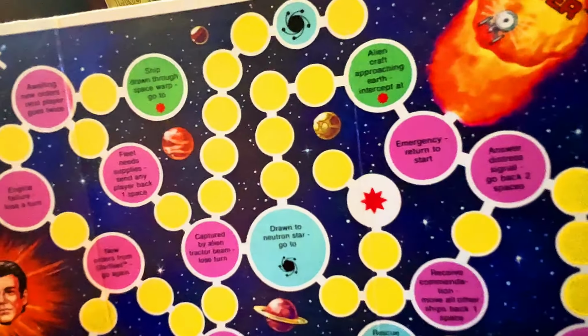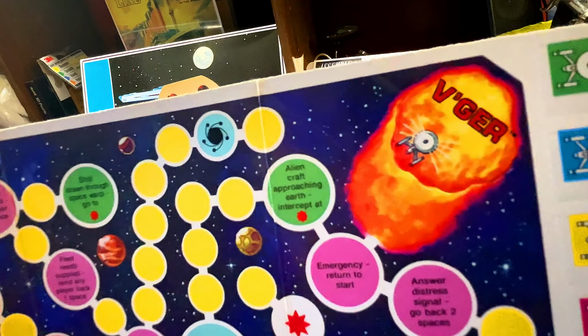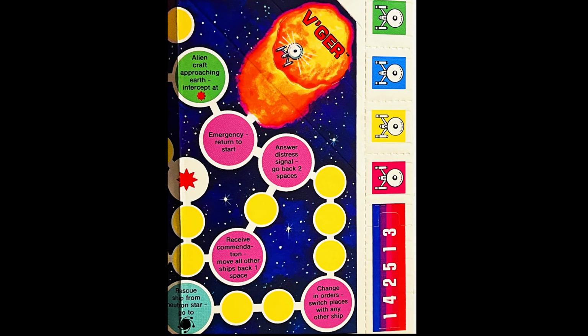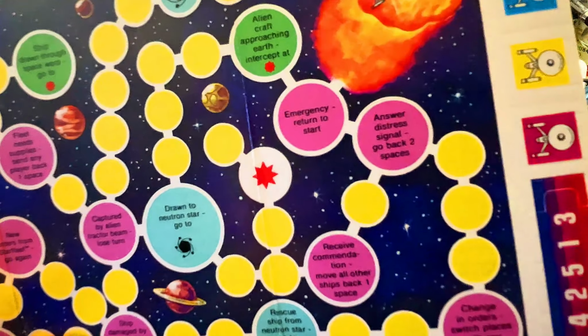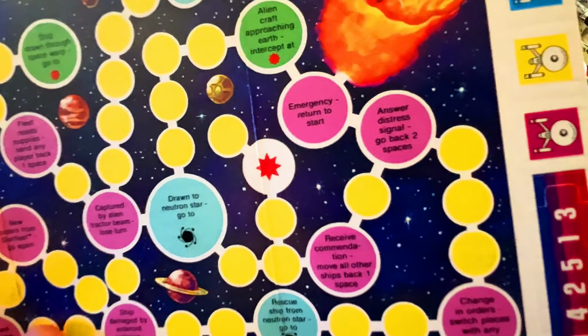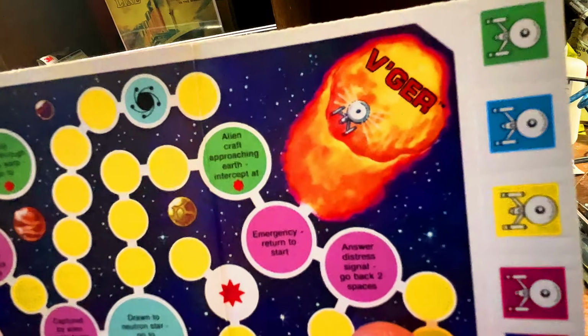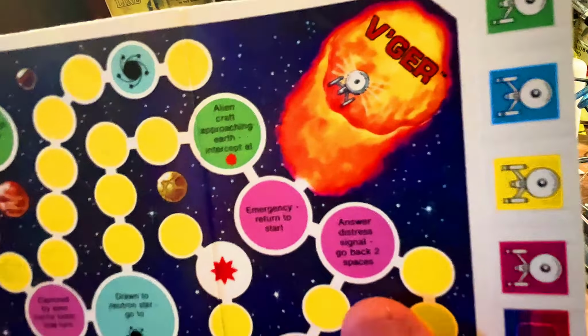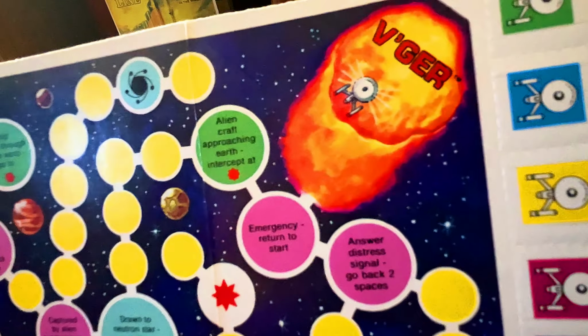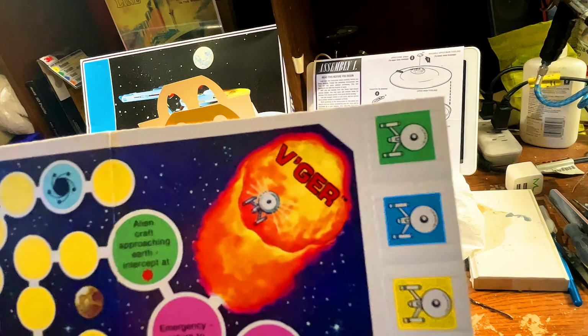Drawn to the neutron star, go to. Rescue ship from the neutron star, you can see where you get sent is up there. Alien craft approaching Earth, intercept at the sun. Again, you can see the sun. Receive command commendation, move all other ships back one space. And change in order, switch places with any other ship. Answer distress signal, go back 2 spaces. Emergency, return to start. Well, that's not good. Alien craft approaching Earth, intercepted at the sun. And finally, if you win the game, you get to V'ger.